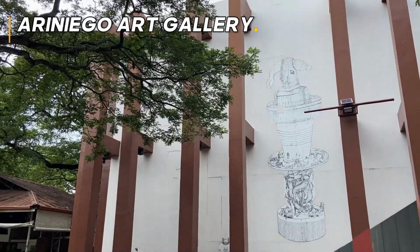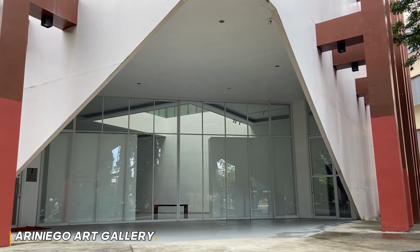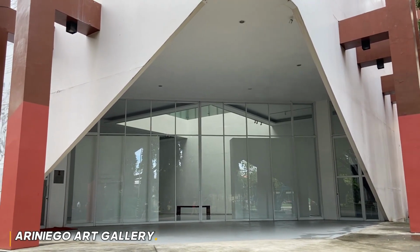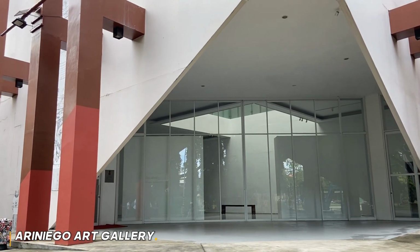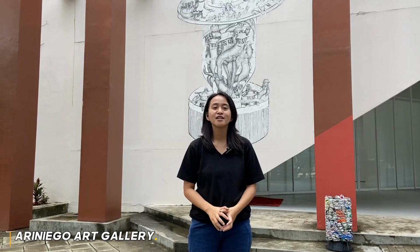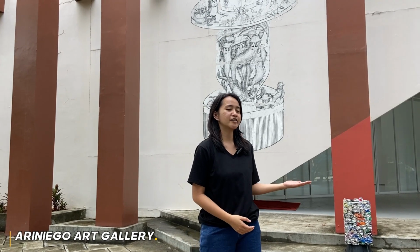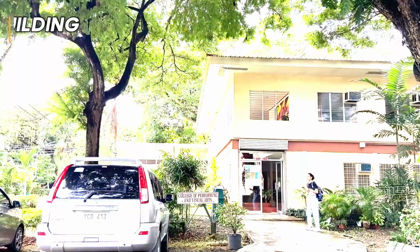The gallery was donated by Ariniego as a way to give back to the university. Ariniego suffered through a lot of setbacks, especially when it came to his own finances. However, because of the achievements he made during his scholarship, he was able to bring his life to a better situation. Fun fact, did you know that the building was not designed by Ariniego himself, but rather by our own architectural students?